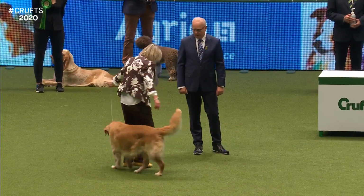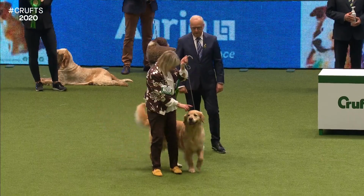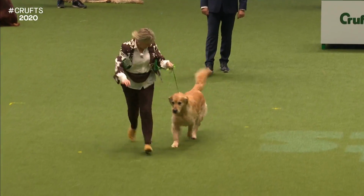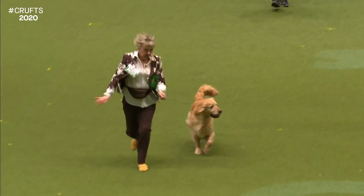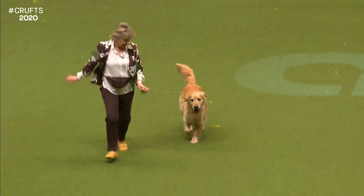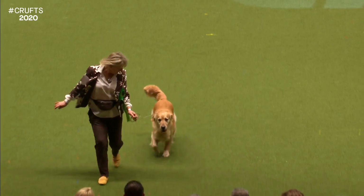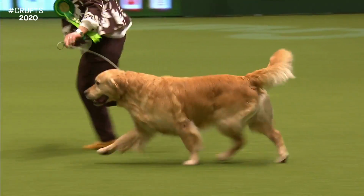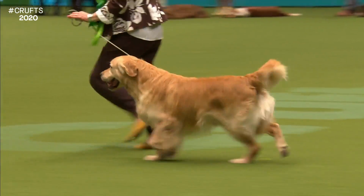Wonderful. Well, that's what endears them to people as pets, doesn't it? They're such kindly dogs, but it also extends to what they can do in terms of work. Of course, we see them as guide dogs, explosives detectors, as assistance dogs. They're amazing creatures. Their coat should be flat or slightly wavy and in any shade of gold or cream.